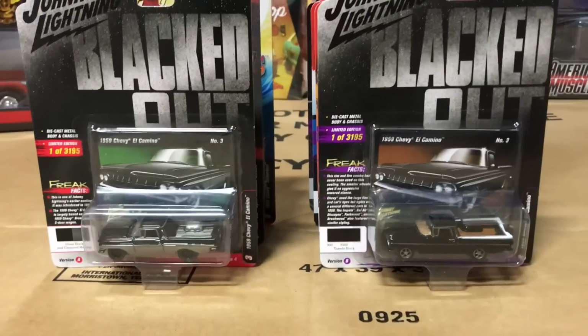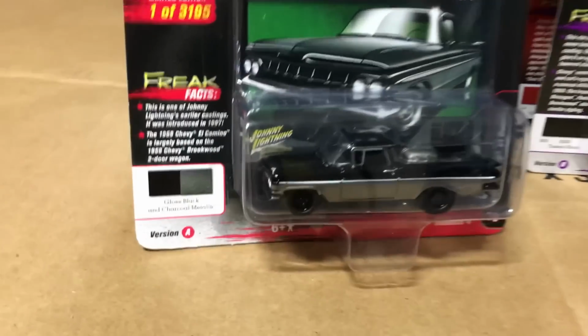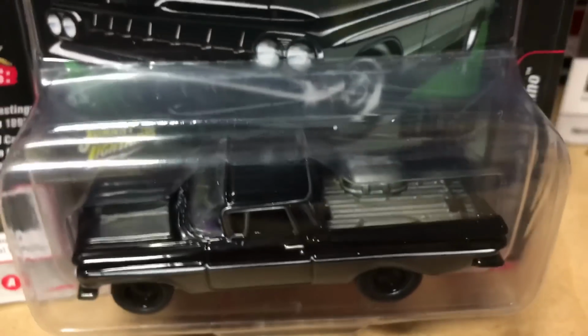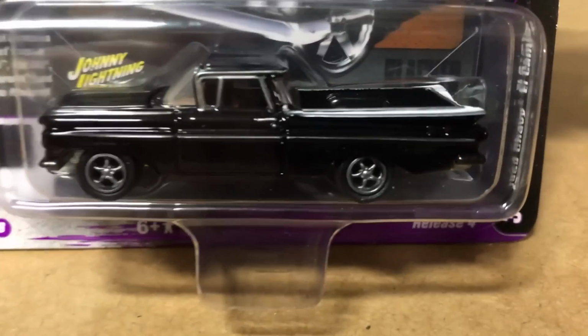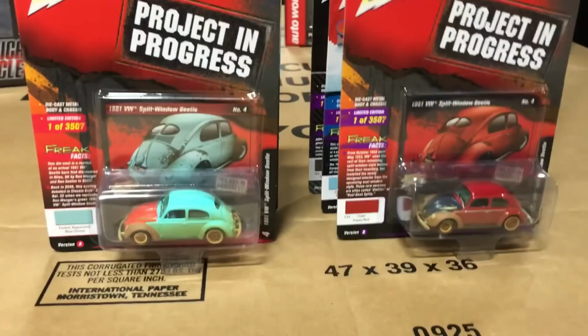And then following up with that, number 3 in the release, this is from our Blacked Out series, the 1959 Chevy El Camino. So this one is black. It's got a little bit of dark gunmetal gray on the side of it, black wheels. And the other version here, all gloss black with gunmetal wheels. And it's got that wood paneling in the bed, tan interior.